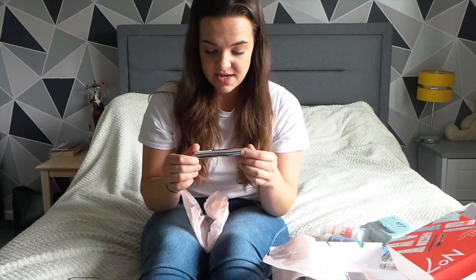No.7 lash lengthening one in my previous empties that I featured, which I actually found dried out really fast, and I did use it within the 6 months. This has also got the little, you won't be able to see it, but the little 6 month logo on the back.